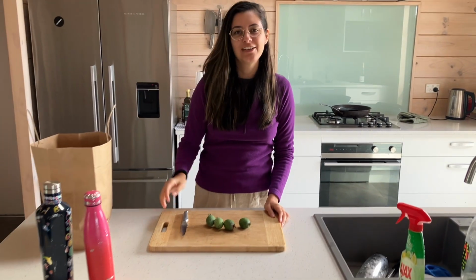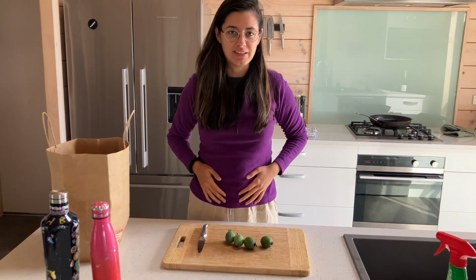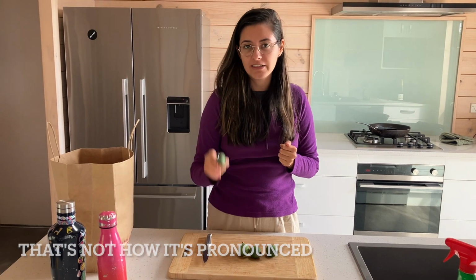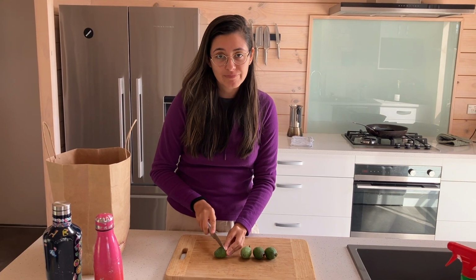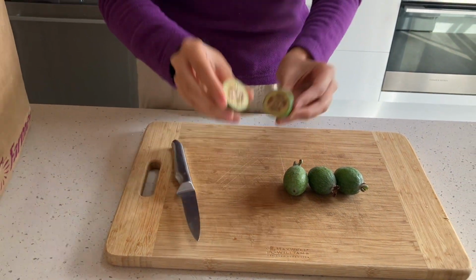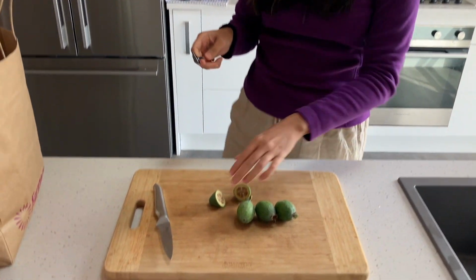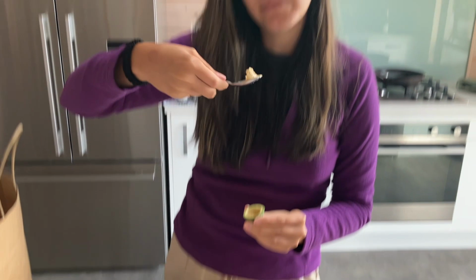Hi everyone! We're here in New Zealand today, and we're going to try a native fruit called Feijoa. Is that how it's pronounced? Yeah. This fruit you can only find here in New Zealand, and I want to show you because we've had about 20 of them already, and we really like them. The way you eat them is you cut them in half like this. Here are the halves. Then you take a little teaspoon and scoop the inside like this. And you have it.